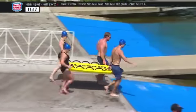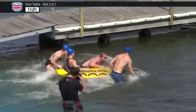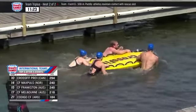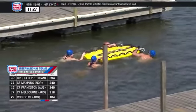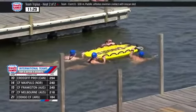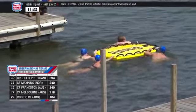Melbourne, a team that has had success at the Games in past years with swimming events. No surprise to see. Melbourne, one of our international teams right now, after 5 events on the international leaderboard. Pro 1 is vying for top 10. They currently sit in 10th overall.